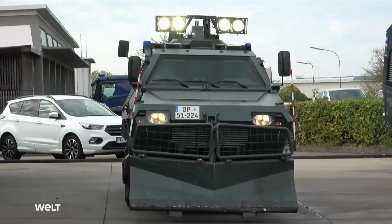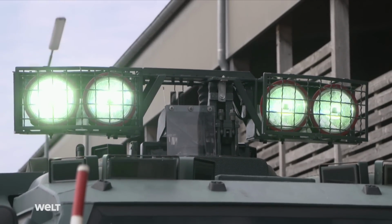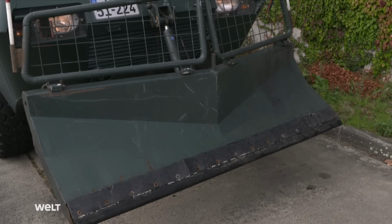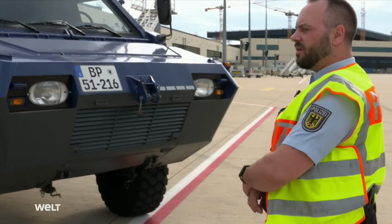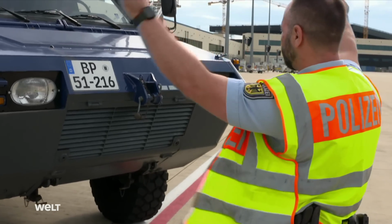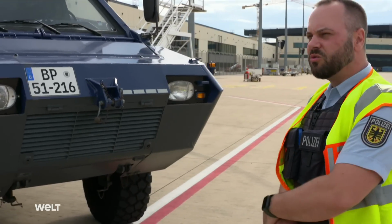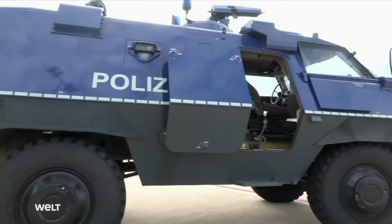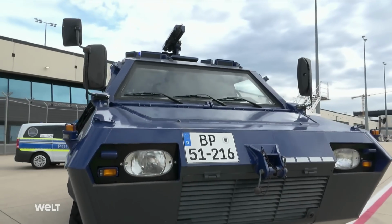The police tank is equipped with a lighting system on the multi-purpose attachment and a dozer blade for clearing barricades. We have the option of installing a barrier here, a fence. It's like a big piece of fencing that blocks off the access roads and entrances. The SW4 can also operate in contaminated or poisoned areas following a disaster.